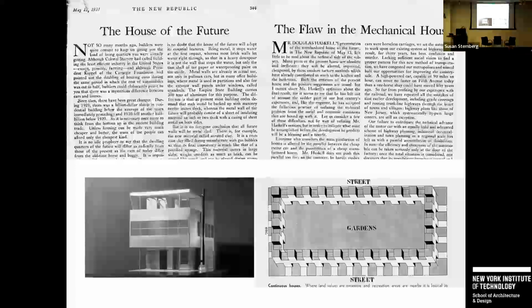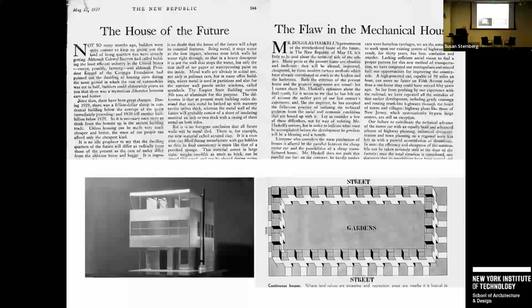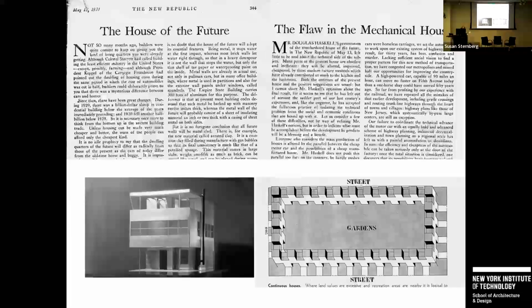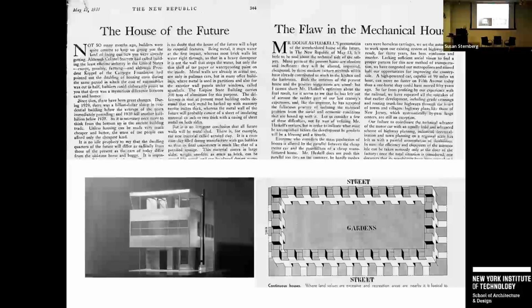A few weeks after his article, New Republic gives its pages over to Lewis Mumford to respond, and he responds with The Flaw in the Mechanical House. And Mumford repeats his warnings of mechanization of production versus community design. He writes in his article, this takes us closer to Ernst May in Frankfurt than it does to Mr. Ford and his ingenious but overrated Model T. I think if Haskell and Mumford discussed the house of the future along with its proposed site plans, they might have found some common ground.